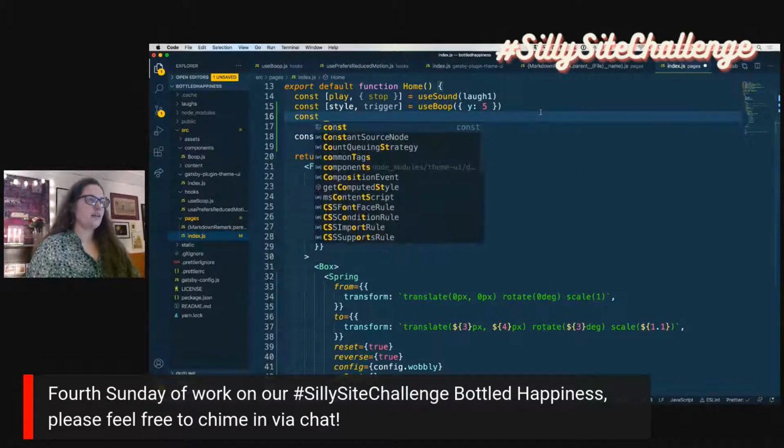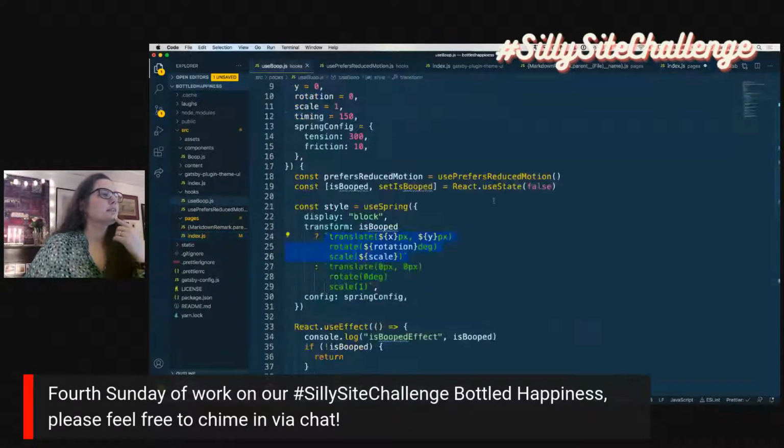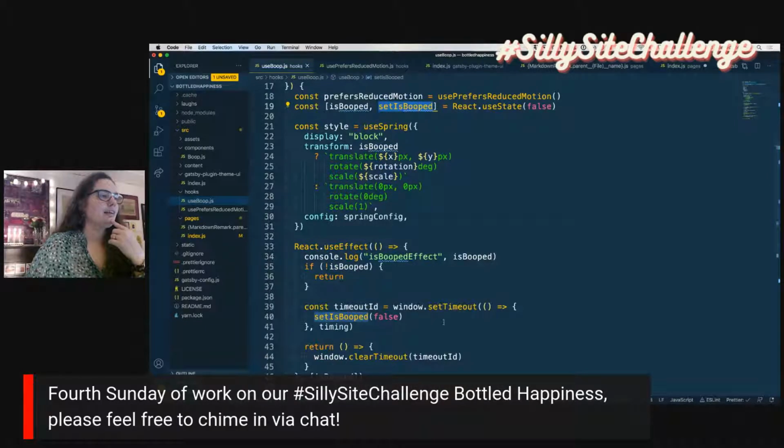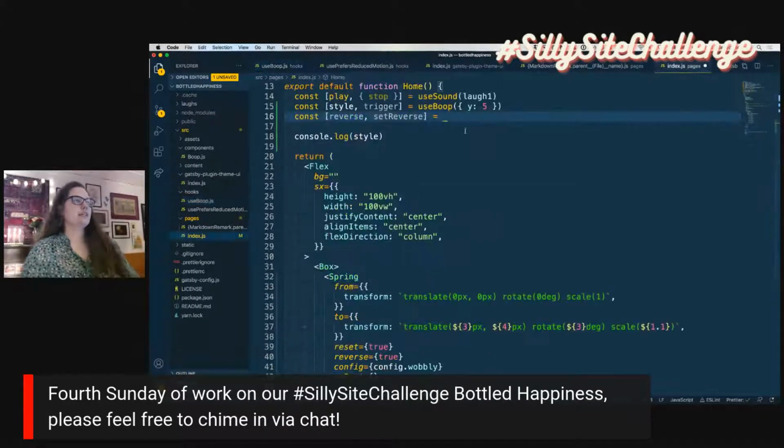Const reverse. So now I want to reverse it when it's done. So it goes back. Reverse equals. How does the boop do it? The boop transform. So, oh, it flips it. So he said if it's not set as boop, then it is reversed. Ah, I see how he does it. That's nice. Okay, but we can just do a reverse then.